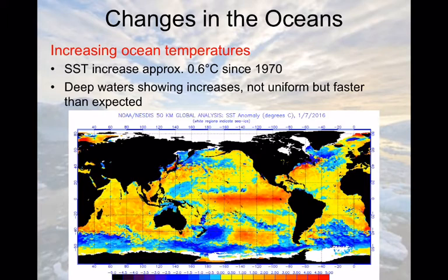So with the globe warming, we're also seeing sea surface temperature warm. I think you're fairly familiar with these types of pictures. We talked about them a lot when we talked about El Nino. Clearly, we have El Nino going on here. But you can also see that in general, this picture is more red than blue, which shows you that it's warmer than it, quote unquote, should be.